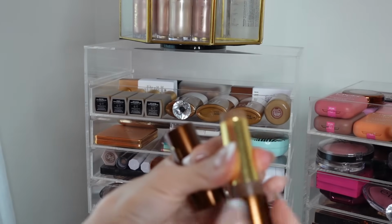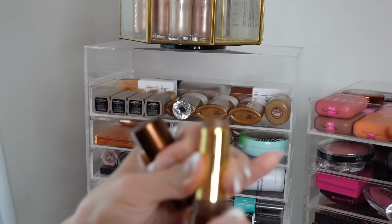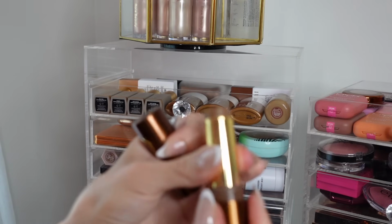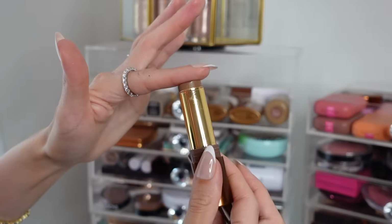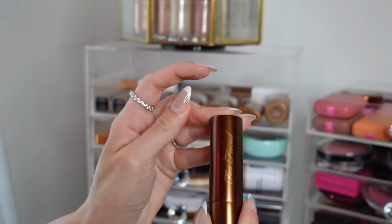It's a beautiful formula, very easy to work with, and okay, wait, I just realized if you twist this thing all the way up, it won't go down. Okay, there it goes. You just gotta press it down. But yeah, it's a really great bronzer.